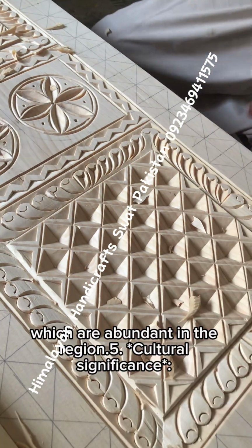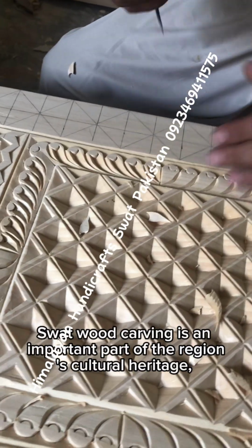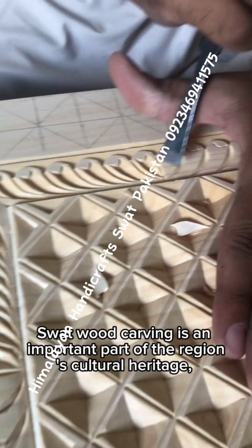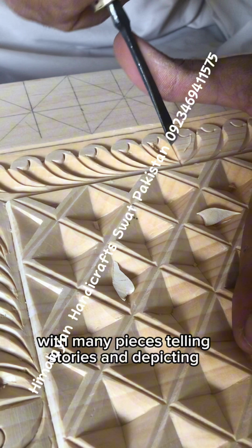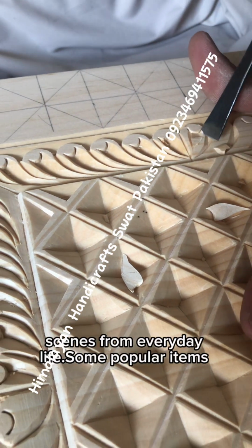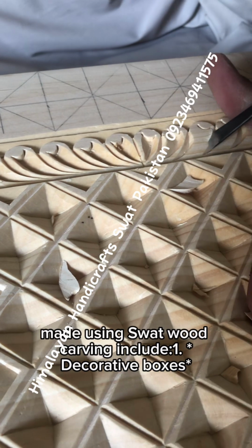5. Cultural significance. Swat wood carving is an important part of the region's cultural heritage, with many pieces telling stories and depicting scenes from everyday life. Some popular items made using Swat wood carving include 1.